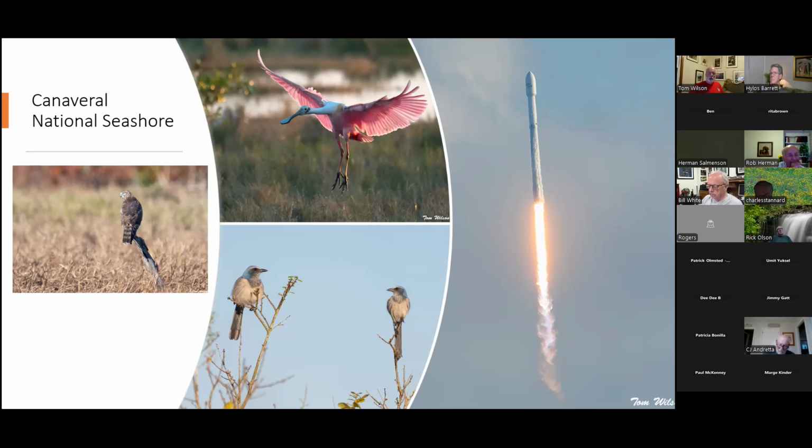You see the two birds in the one picture down below the roseate spoonbill? That's Florida scrub jays. And the best place I know of to 100% find Florida scrub jays is right next to the entrance station there. You give the park ranger your money, or show them your pass. You go into the park, you go immediately over to the left-hand side of the road, and they'll show you where you park there. There's an area you can pull off and park. And back in that scrubby area, I have never failed to see scrub jays almost immediately. So it's really good if you're looking for that species.